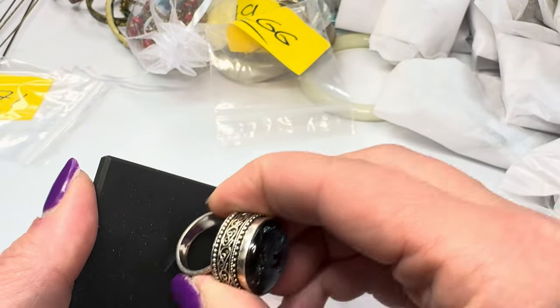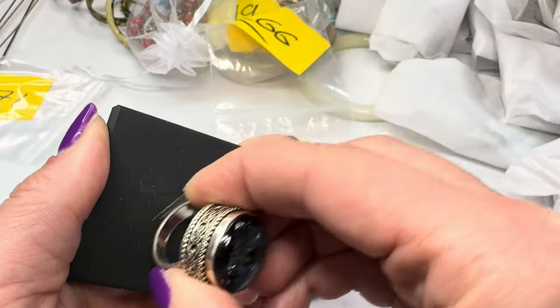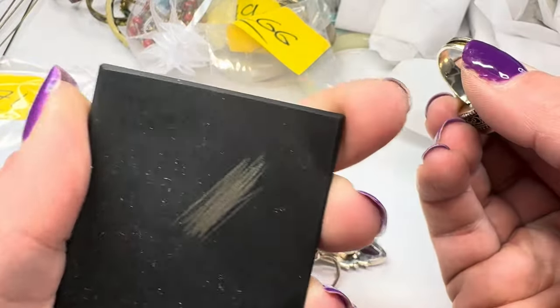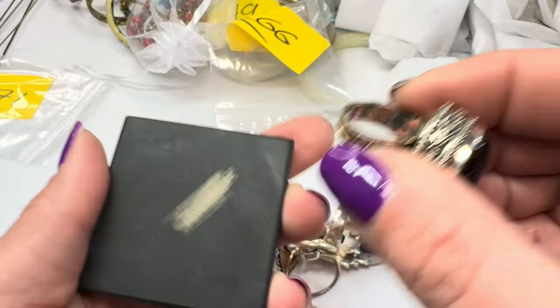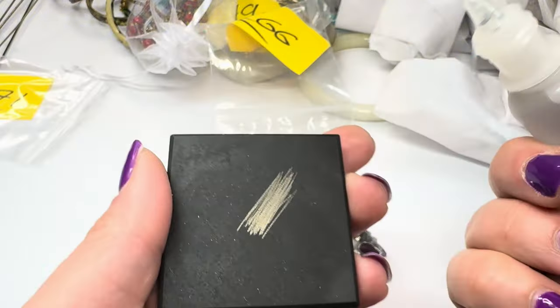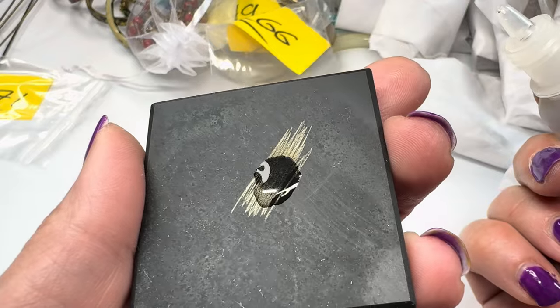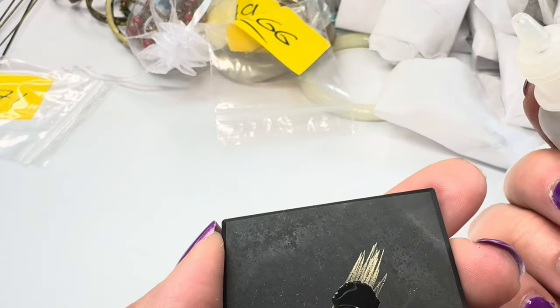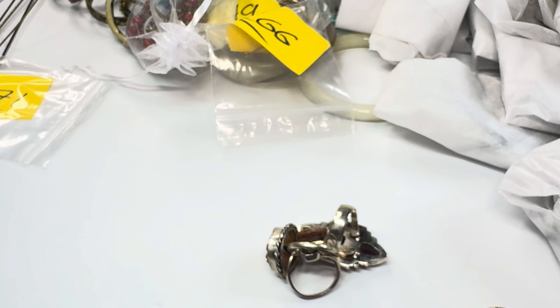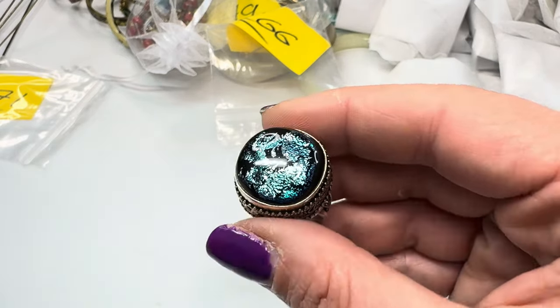So, scratches. Let's see. It'd be kind of cool if it was sterling. There's the scratch marks. Let's see. And here's my 18 karat solution. I got new solution. And oh, it goes away right away. So it is not sterling, but it is a very, very, very kind of amazing ring here.